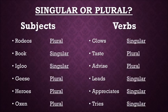Here are the answers for the singular or plural subjects and verbs. Subjects were probably pretty easy for you to determine if it was one thing or more than one thing. For the verbs, the thing I like to do to make this a little bit easier is to just use singular or plural pronouns in front of the word to determine if it works or not. So you could say he or she glows. That would make sense. If you say we glows, well, that doesn't make sense.